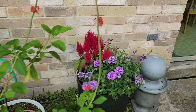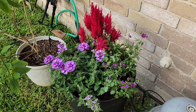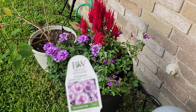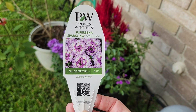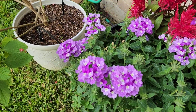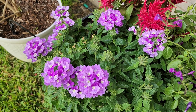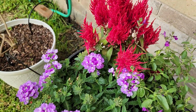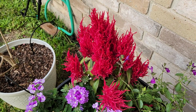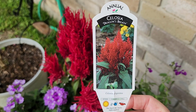And then I have a new planter that I just recently planted up, and I really like the color choice of this. So I'll see how well this does. But in here I've got the Super Venus Sparkling Amethyst. I find this flower. This is a first for me this year. Again, it's supposed to be a butterfly favorite. And then the celosia back here, I thought was pretty interesting. Also, again, I haven't had this. Supposed to be a butterfly favorite. And this celosia is called Dragon's Breath.